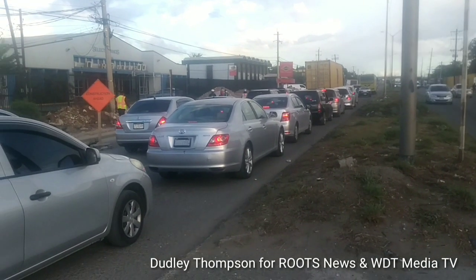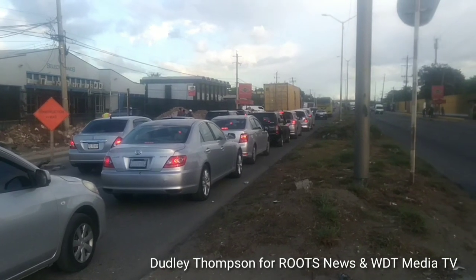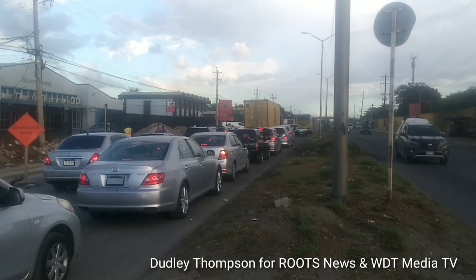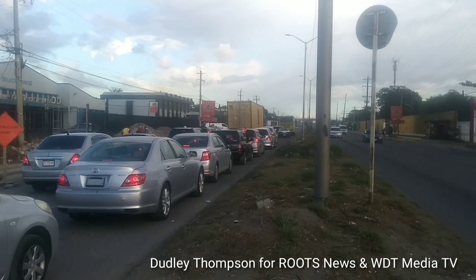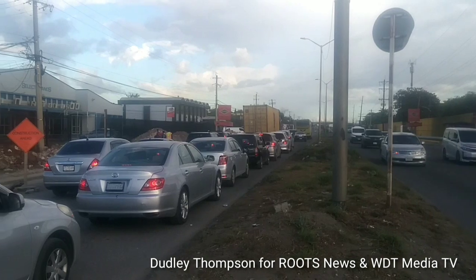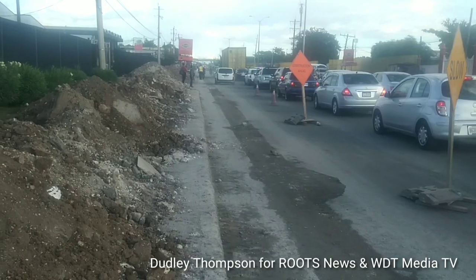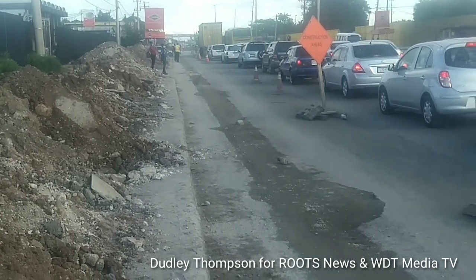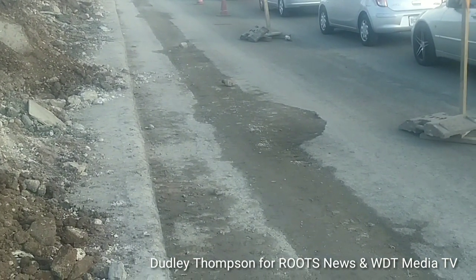And as you can see, work is continuous, and based on the work, they'll be reduced to one lane because a disabled JOTC bus is just up front here along this part of the roadway. The pipeline work went on at this part of SpanishTown Road. As you can see, the impressions there.